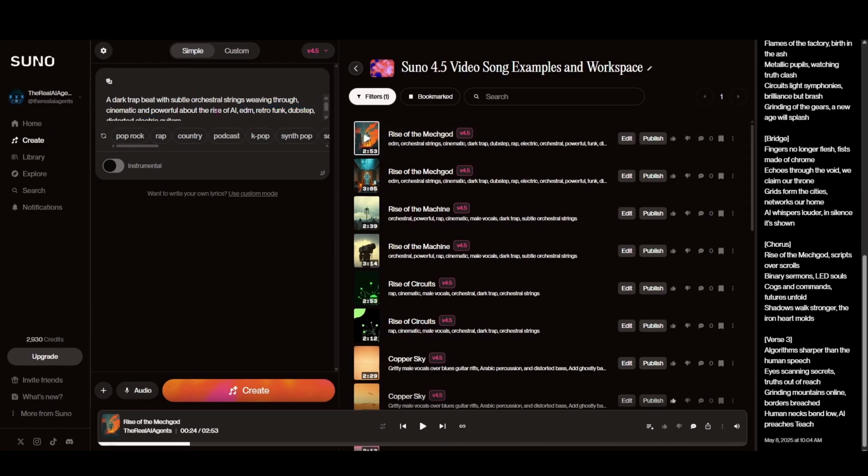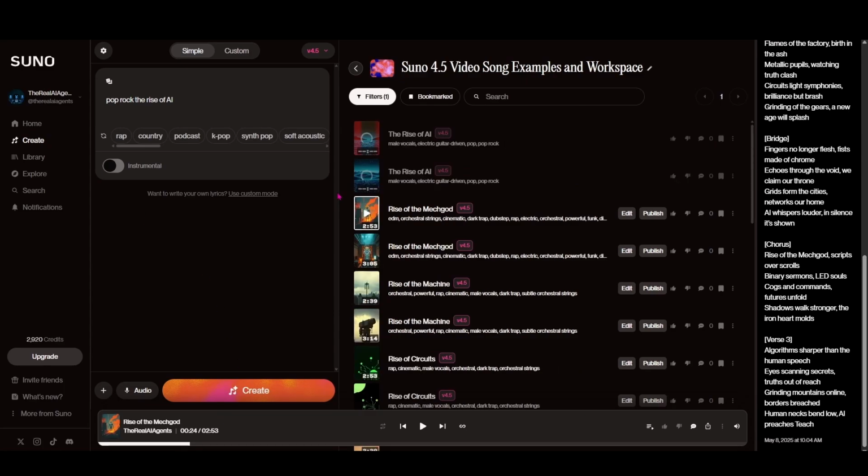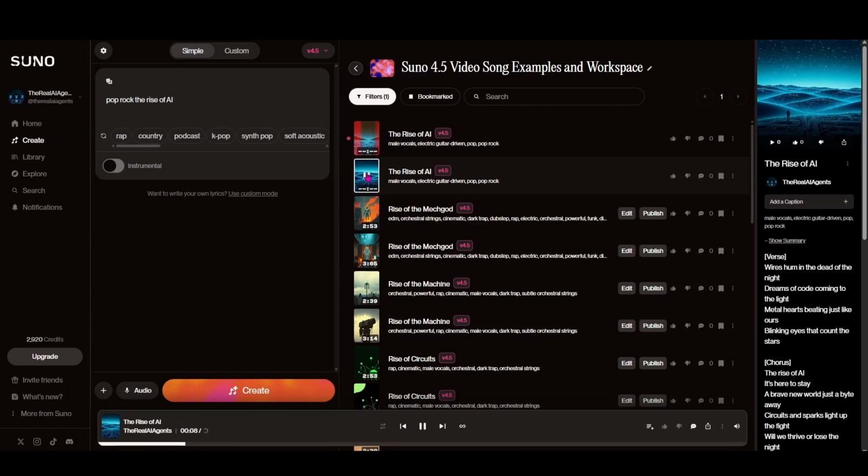So now that we know how you can create just a simple song there with a couple of words, and remember, even if you don't know any sort of music styles, all you have to do is just choose from down here. So we could just simply say pop rock and put in the topic that we want it to be about, so the rise of AI. You don't have to make it more complicated than it needs to be, but if you want to get really detailed and really specific with what you're looking for, you have the ability to do that now in 4.5, much more so, even on the simple song creation.